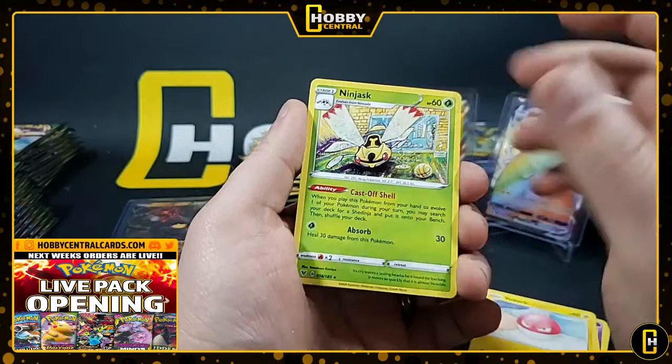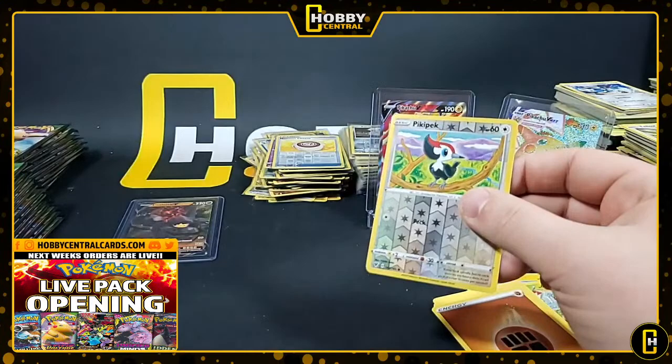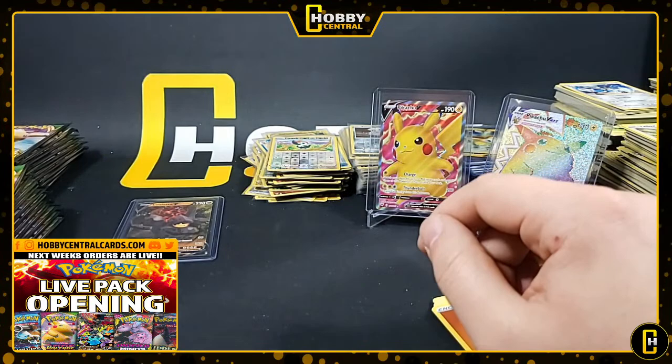What's the best amazing rare to pull? Yeah, it is Rayquaza. This is not a hit pack, so what am I doing? Which is the amazing rare we're going to pull out of this set. I'll get to show you one here soon.